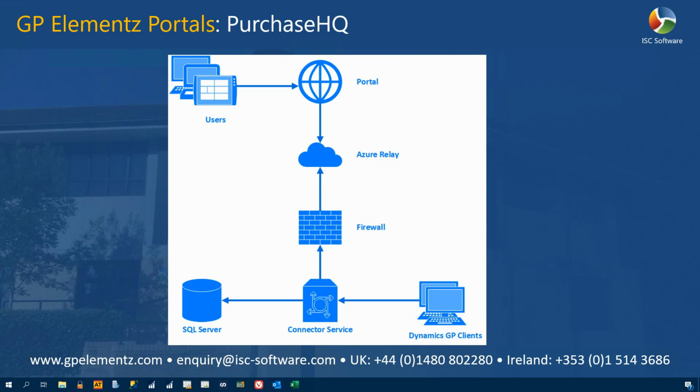Now, while we do expect Microsoft to resolve that problem, it may require a GP upgrade, whereas PurchaseHQ will work with all versions of GP from 2013 R2 onwards for approvals, basically the version Microsoft introduced the standard workflow module in. And it will continue to work without interruption as it's built using a later version of TLS.